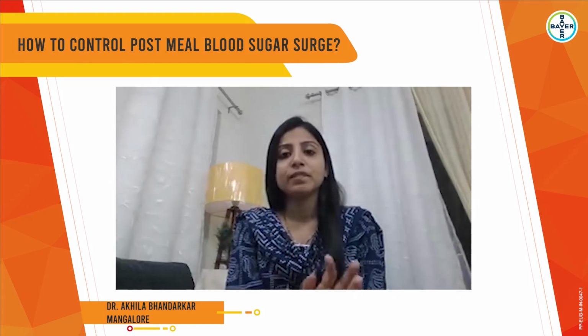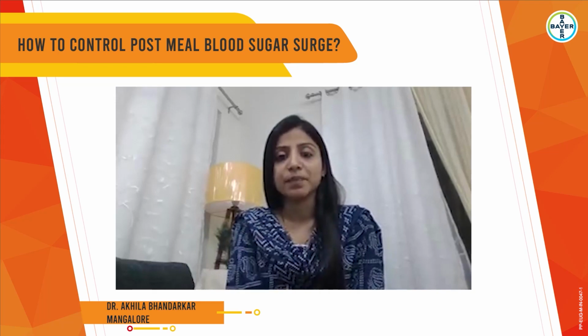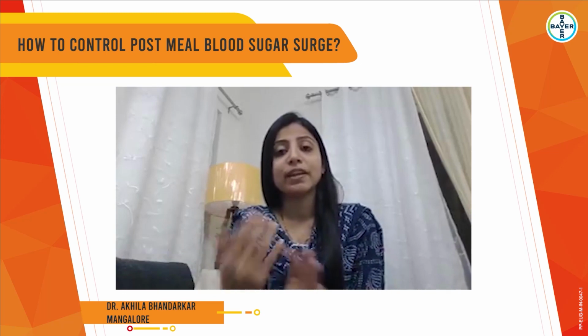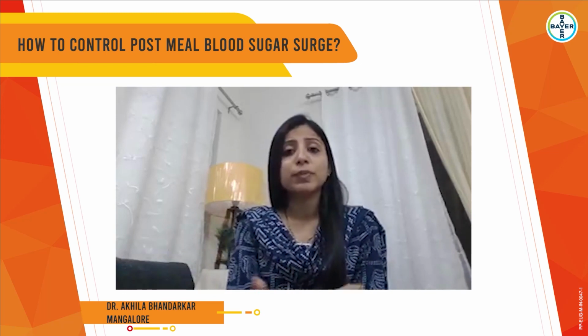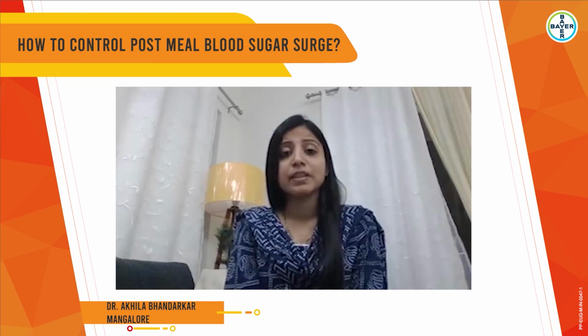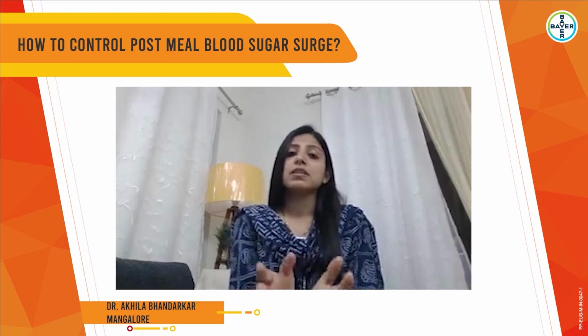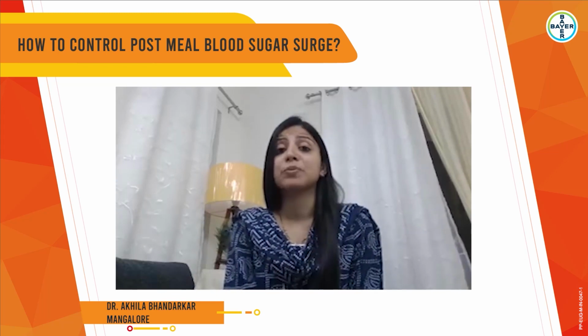So normally whatever food comes into our gut and then to the blood has to be counteracted or nullified by insulin release. The problem in diabetes is the same: the insulin secretion is defective. Now this is not a problem only with type 1 diabetes, but also in type 2 diabetes.